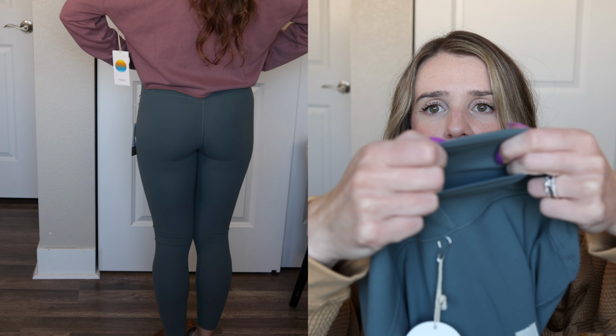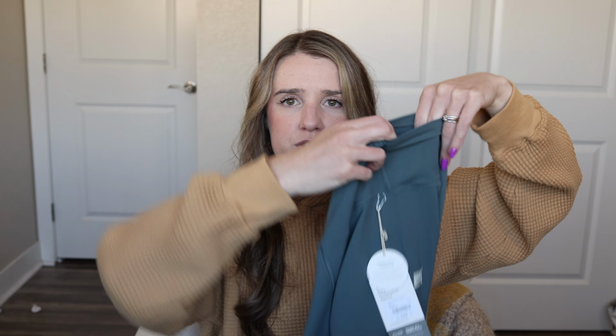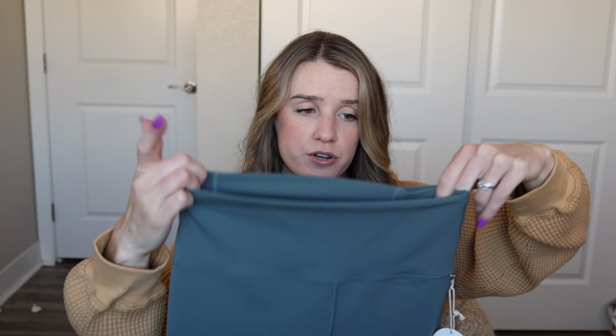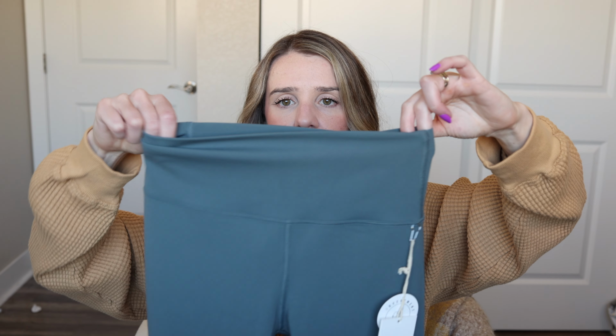I just found a pocket. I knew there was a reason they double lined it. So there is a pocket right here, and you can put a key or something like that in there. I personally never do that when there's a pocket in the waistband, but I'm sure that there are people that do, and it's actually on the side. It's not in the back.